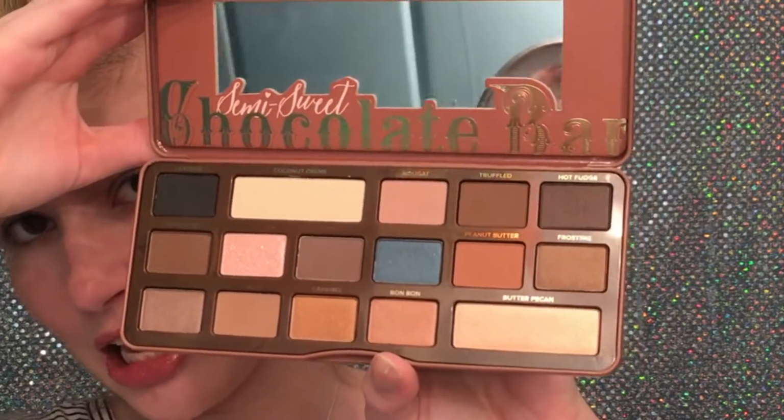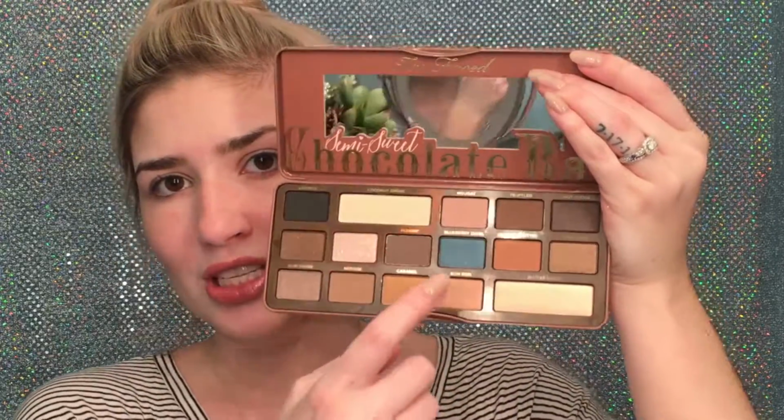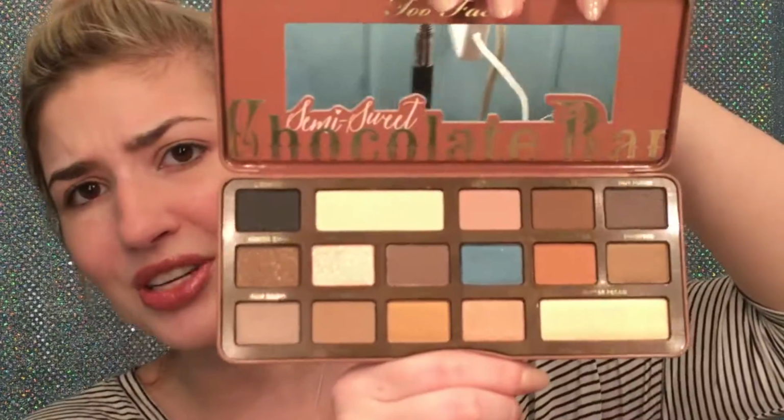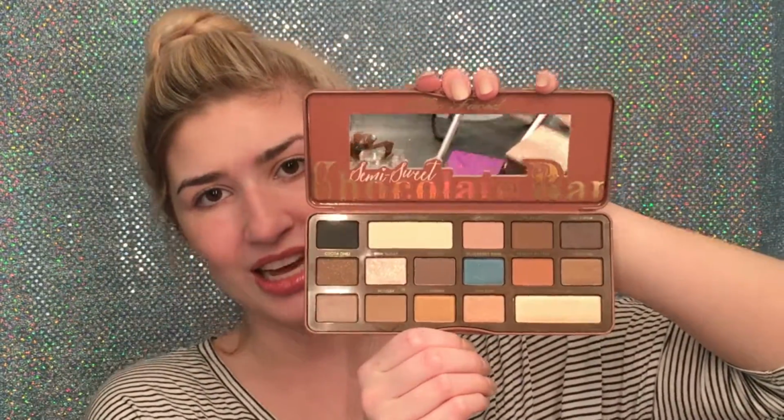I absolutely love the shades in this palette. It's very versatile. You've got a nice range of transition shades, and then it goes all the way up to this bright blue shade. It is the Blueberry Swirl shade, which I feel like will be a very nice pop of color on my lower lash line. So I'm excited to work with that. As you can see, there's just a lot of nice shades that will be great for a smoky eye, especially, I feel like. And I love me a good smoky eye. I absolutely love that all of the shades are also names of chocolates and candies and sweets, because like I said before, I'm a chocoholic.